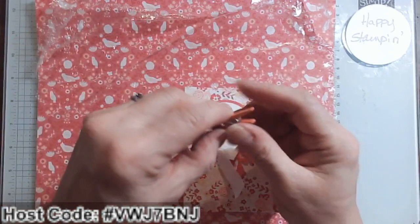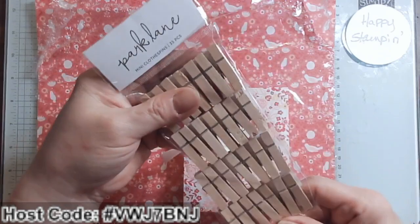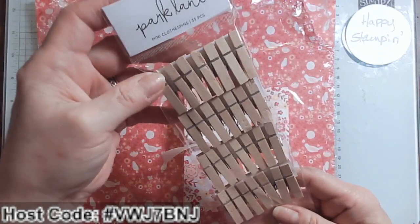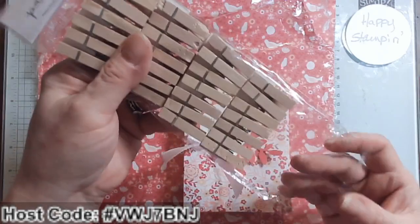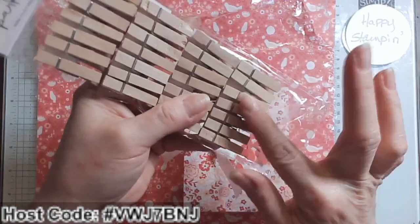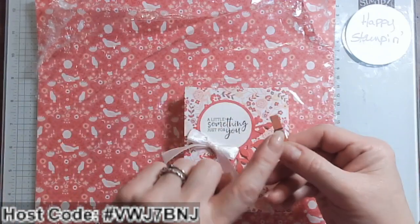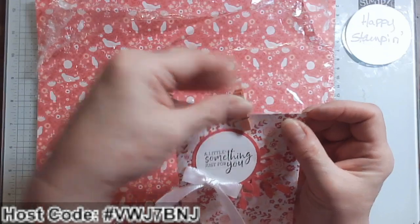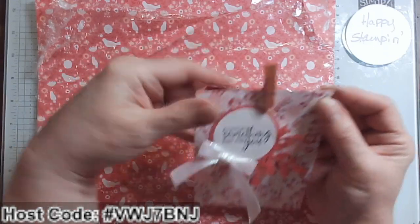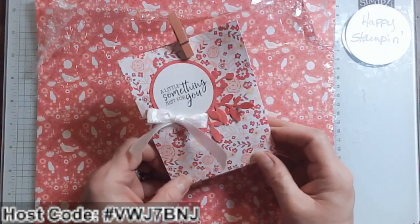And then this cute little clip I did was from a package I picked up at some local craft store. It's Park Lane, and I think I got it out of the clearance bin because I only buy things out of the clearance bin when I go to the craft stores. And so I took that little natural clip and I colored it with the Pretty in Pink Stampin' Blend to put a little clip on the top to hold those goodies. So it's a cute little bag, so great.